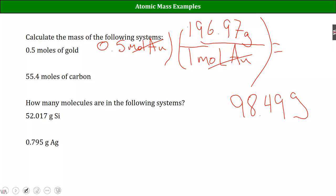We're never going to know we have 0.5 moles of gold, but if we need to weigh out 0.5 moles of something, it depends on what it is, and we use that molecular or atomic mass number. Let's say we wanted to get this reaction to happen properly. You need the right ratio of hydrogen atoms to oxygen atoms, a 2-to-1 ratio.